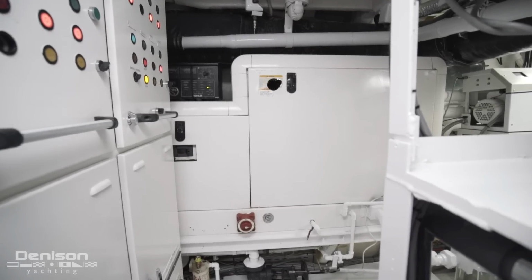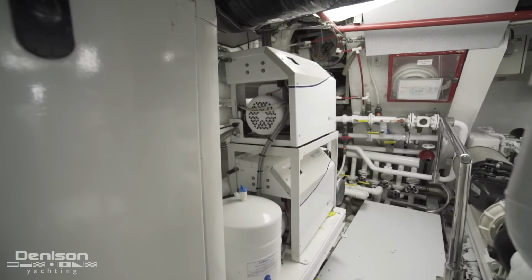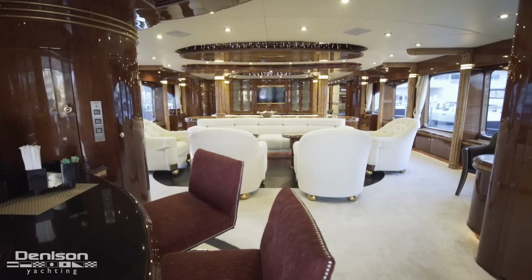Another great feature are her twin Sea Recovery water makers, each capable of producing 900 gallons a day. Wrapping up here in the engine room, let's pick up where we left off in the salon at the bar.